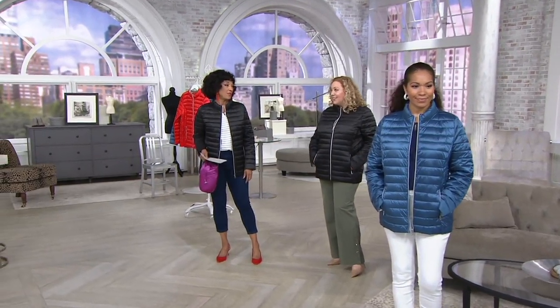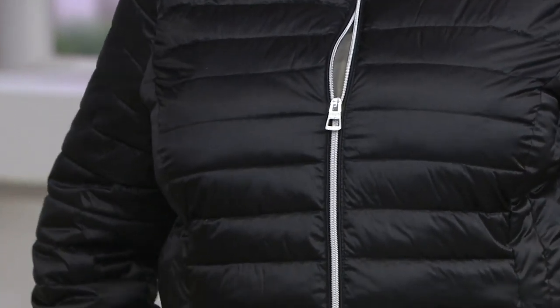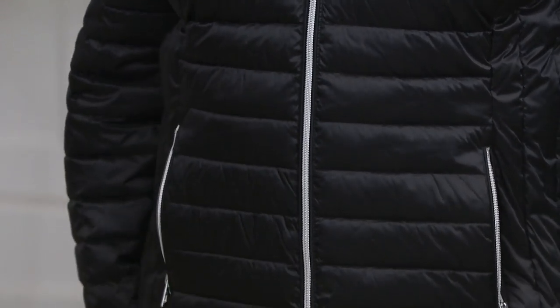Doesn't this feel good? I know. And we love a coat that keeps us warm but doesn't feel heavy, doesn't feel weighty. The fact that I could pack it up in a little pouch, that lets you know it's a lightweight coat. So black is last call.